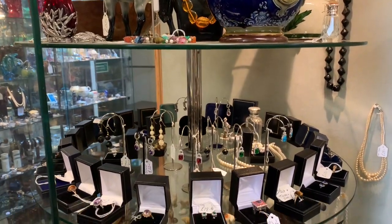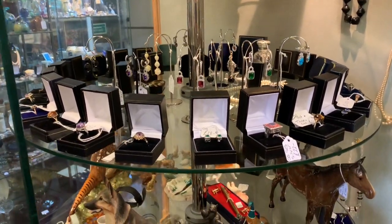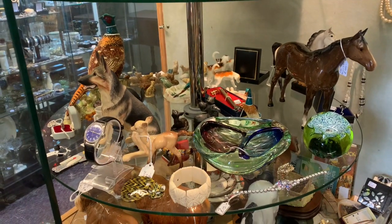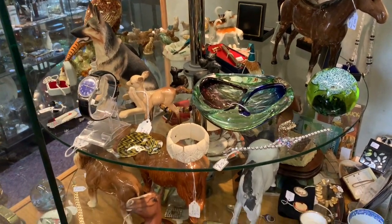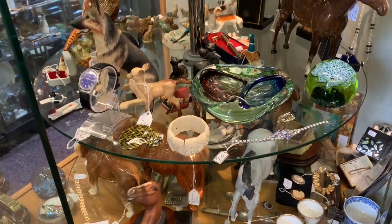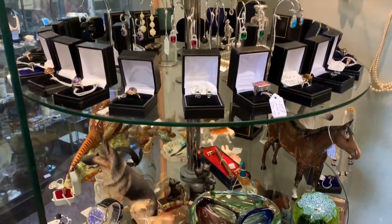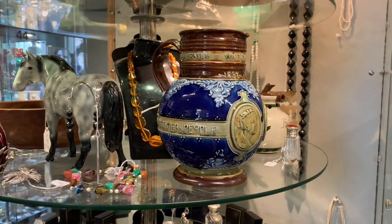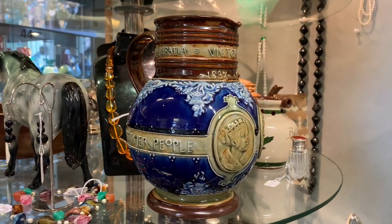Let's have a see. A bit of jewellery. Very tricky jewellery online unless it does have that brand name. Pottery dog doesn't excite me too much. Bit of ivory, glassware. Okay, but I'm going to go back to the thing I love. Now then, look at the colours. Don't you just love the colours?